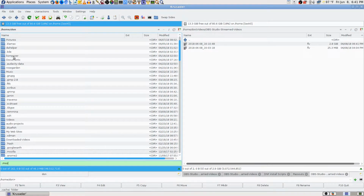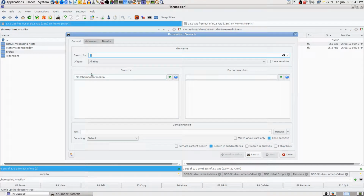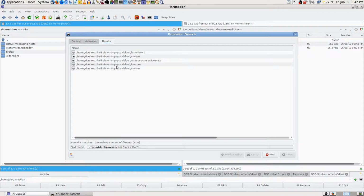.mozilla. That's what I was thinking of. I could go in there and do a search for text, add-on, and addonbrowser.com, and see if it's still in there. I may do that. I could do it right now, I guess. I think I'm going to start doing it right now. Oh, look.